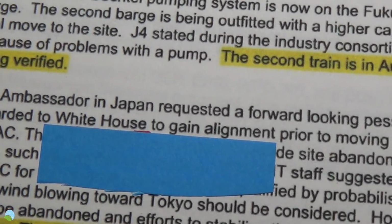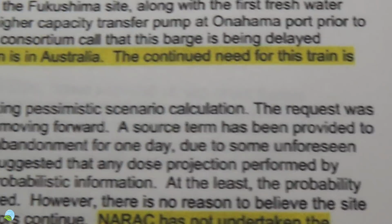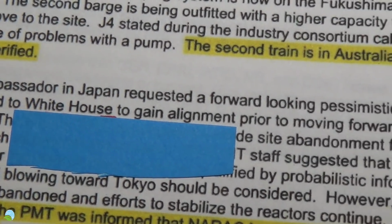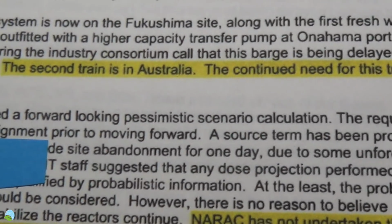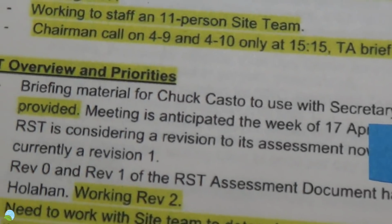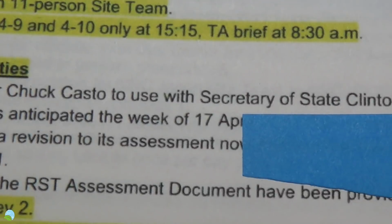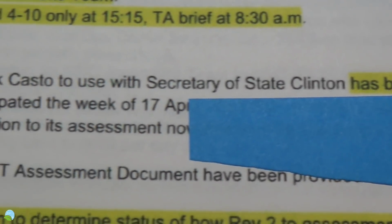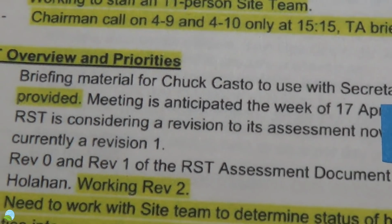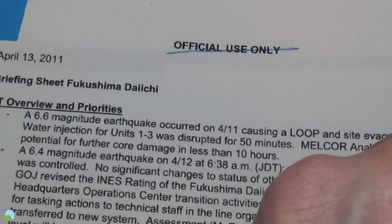Ambassador to Japan requested a forward-looking pessimistic scenario calculation. The request was forwarded to the White House to gain alignment prior to moving forward. Briefing material for Chuck to use with Secretary of State Clinton has been provided. Don't think that Hillary Clinton didn't know what was going on.